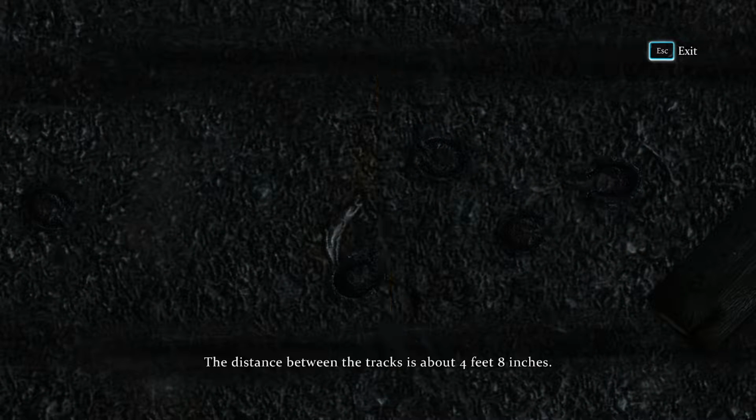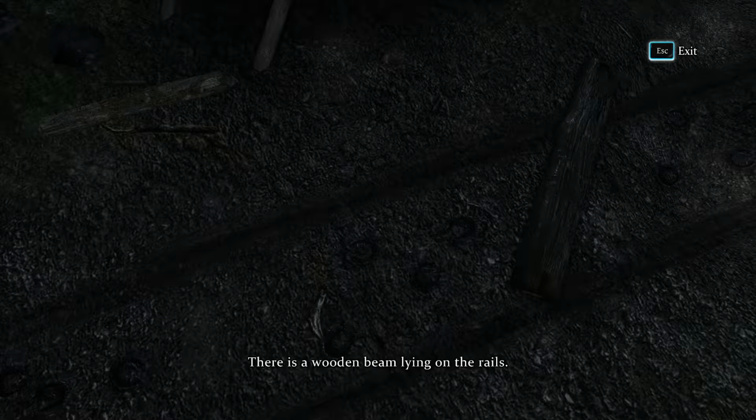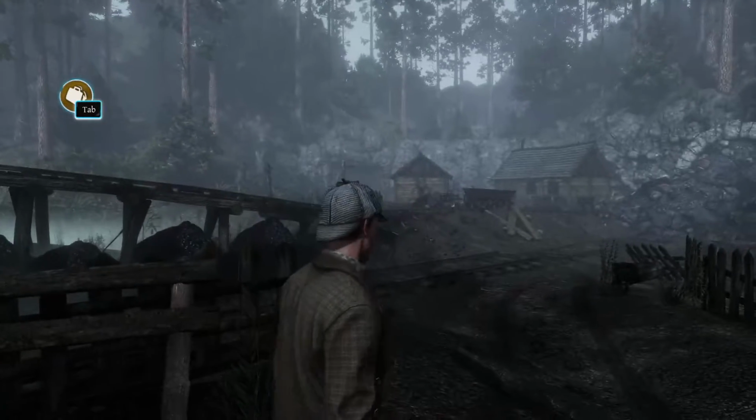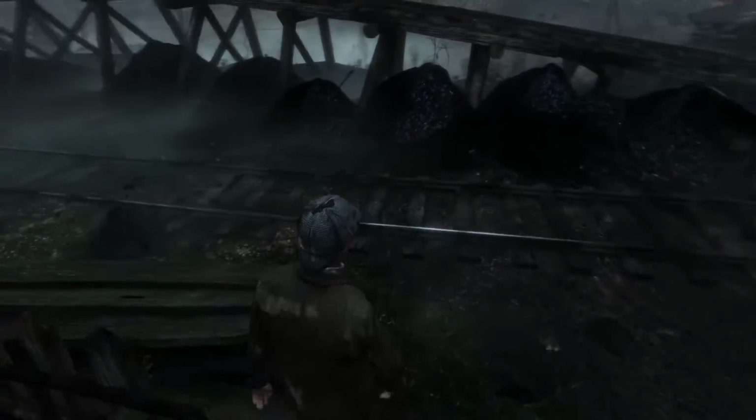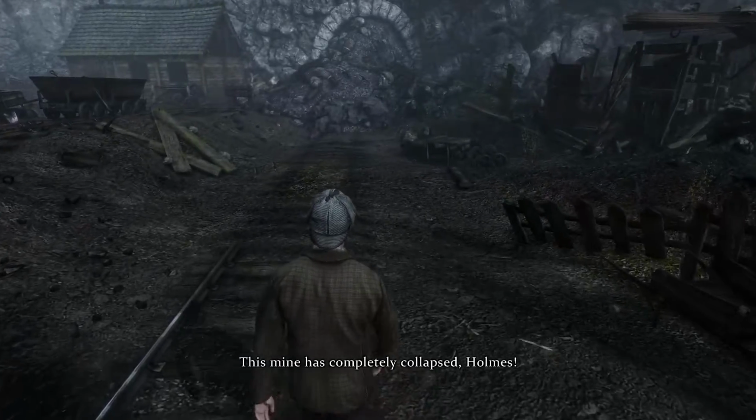The distance between the tracks is about 4 feet 8 inches. That's too short. A lightly loaded vehicle came this way. Right. There is a wooden beam lying on the rails. A small vehicle with wooden beams went down this way. Okay. I mean, a quarry-like cart, probably. A mine cart. This mine has completely collapsed, Holmes.